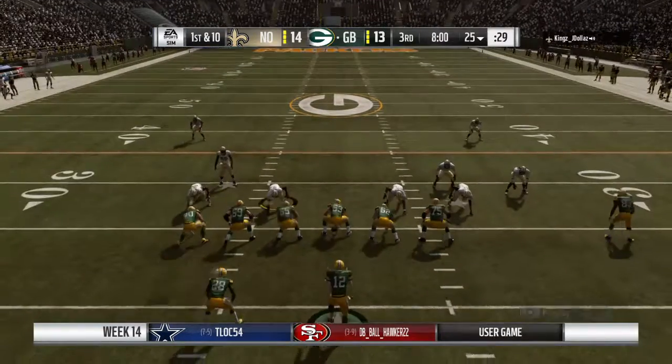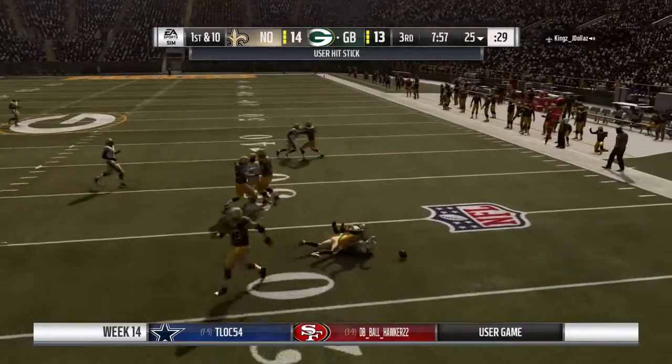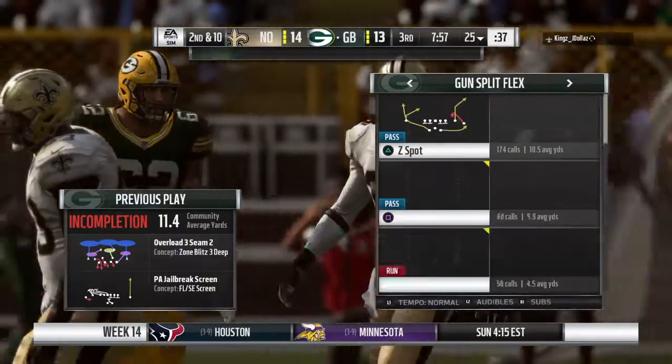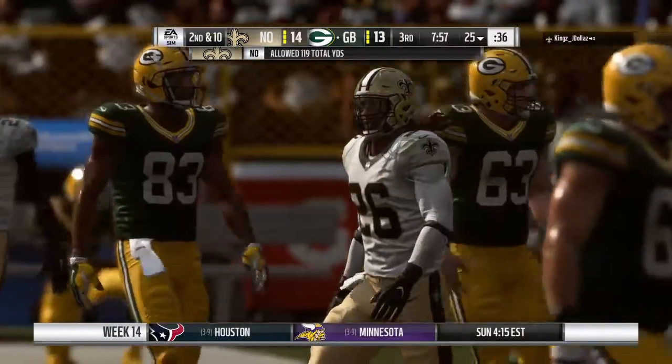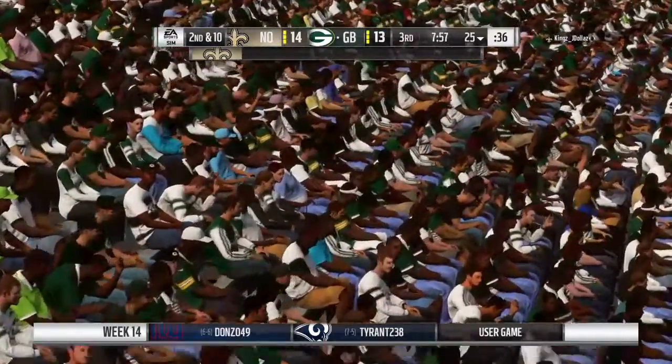Because the defenses right now seem to be a step ahead, don't they? Beating them to the point of attack, beating them to the punch. These offensive guys are tinkering like crazy. What's it going to take to get back on track? Yeah, both sides searching for adjustments.